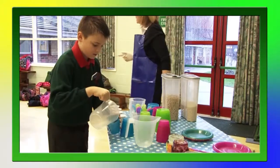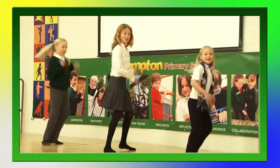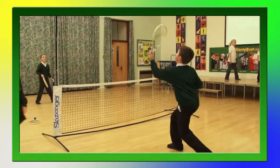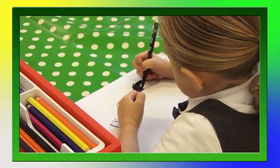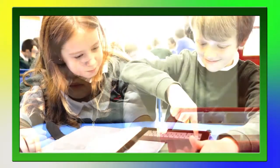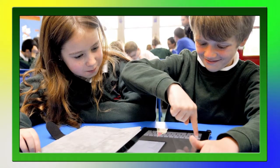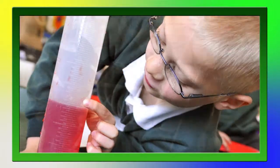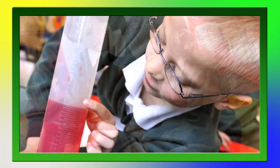Creativity, motivation, and relevance for today's society is what we strive for at Hampton. We believe learning is so much more than just acquiring information and facts. It's about questioning, challenging, and exploring ideas, something we actively encourage in our children. We all work together as a team, staff, parents, and pupils. It's one common goal.